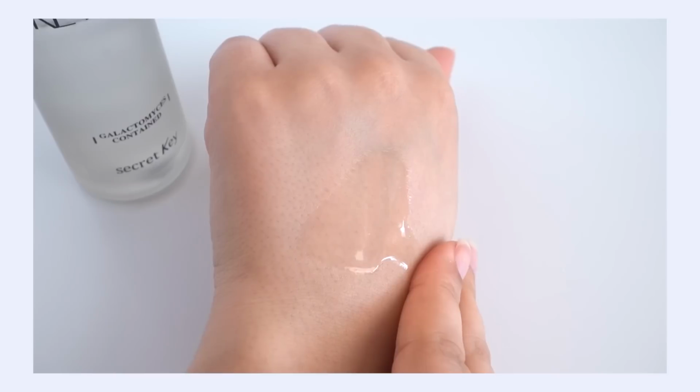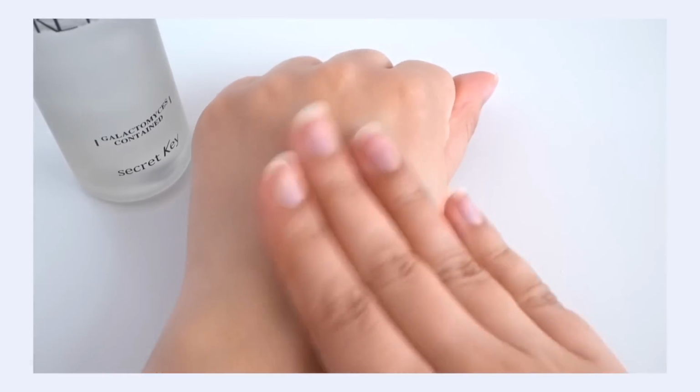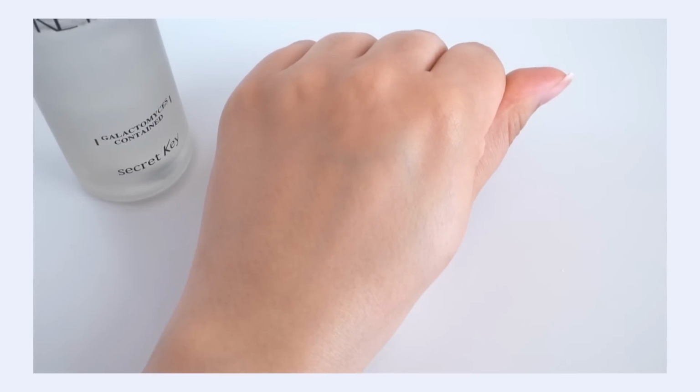It's suitable for every skin type because it's just a very thin, watery layer that feels like nothing once it's absorbed on the skin. You will notice that your skin is brighter, it is healthier looking, and it's going to help support your journey to target fine lines and wrinkles with all of its skin healthy ingredients and its wonderful ability to help support your skin barrier and hold hydration into the skin.